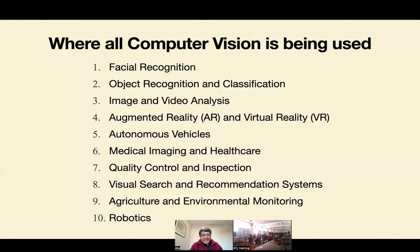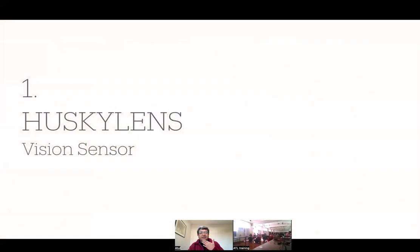So there are all these possibilities where computer vision is being used. As in the next session we actually start using Husky Lens, think of these things, because as I'm saying, you need to know how to use the Husky Lens, but you also need to know how it can be used, and then you can guide your students, when it comes to Manak and things like that.